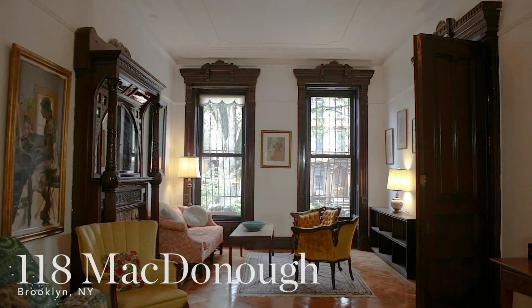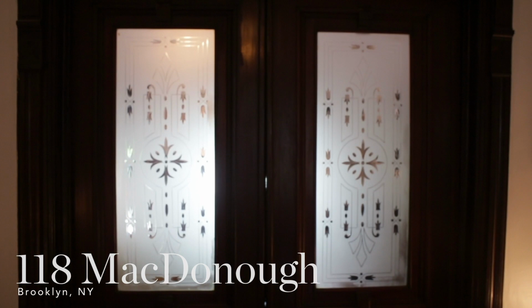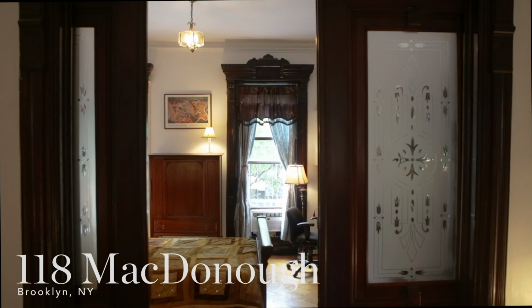The parlor floor is every bit as majestic as one could hope to see in such a resplendent home. Pocket mahogany doors with engraved glass panels separate the front and rear parlor.